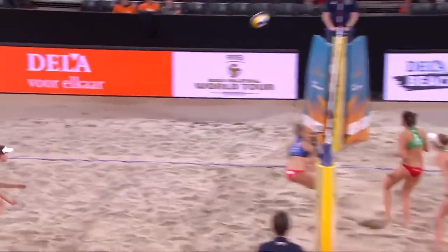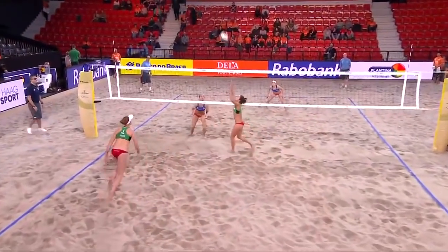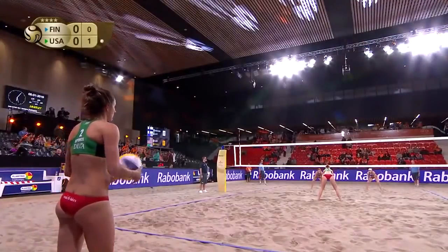Sponcil has a little chip away. The delay in the block, just adjusting the timing. This team will split block at times, but Claes is too high. Very effective.